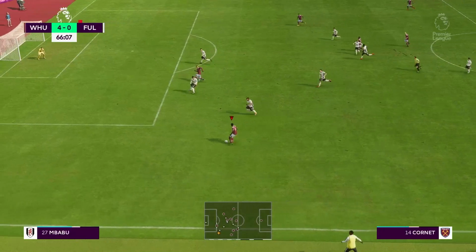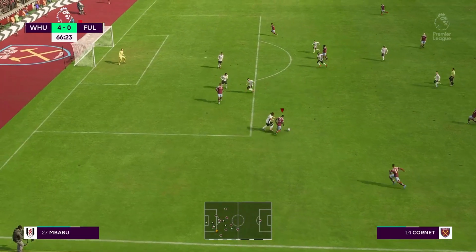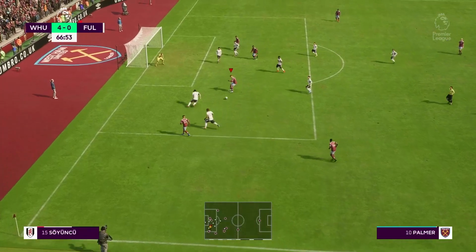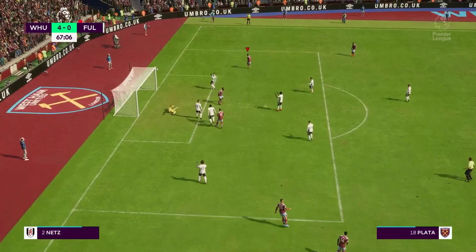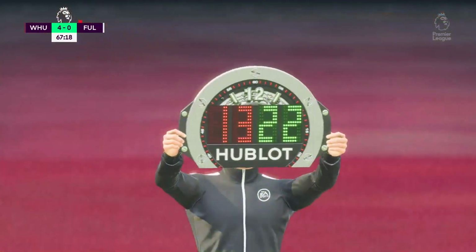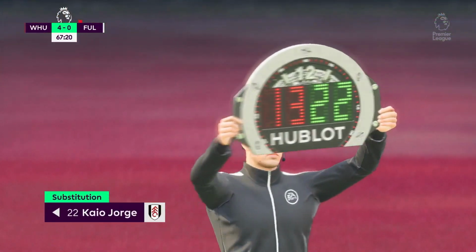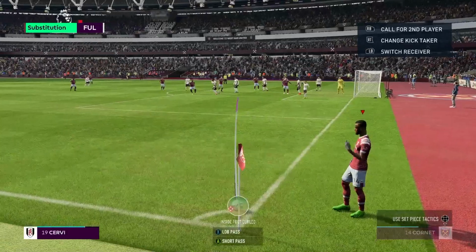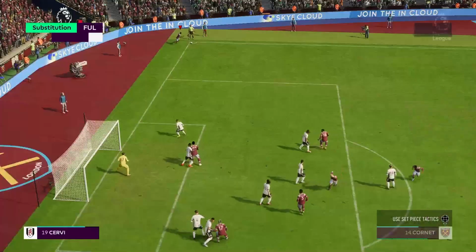Here's Cornet looking fairly through on goal. People were a bit slow to join us, but Emerson's done well overlapping. Finds Cole Palmer. Wow. It had to be a goal. That was like Cole Palmer's second touch, I think. You're surely thinking that's going to be a goal. Ends up being a great save from Leno, out for a corner, which Cornet will now take.